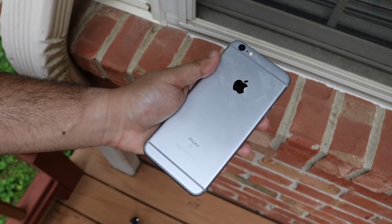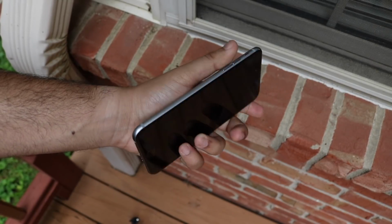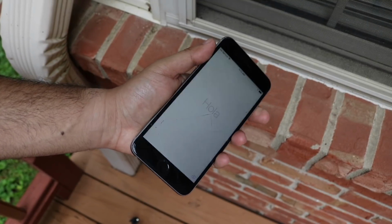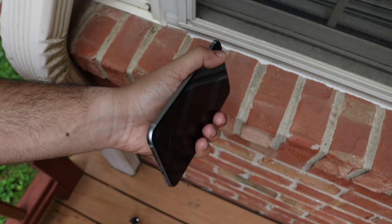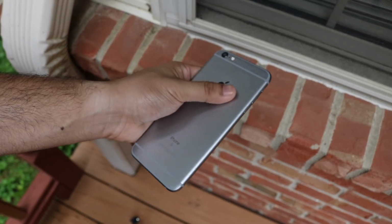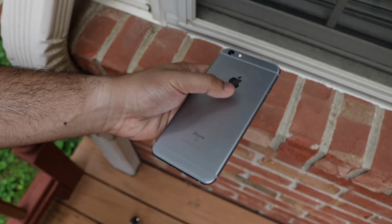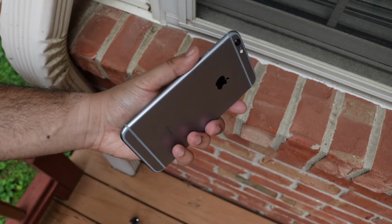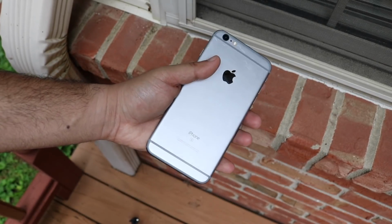Now, one really big advantage of just the front of the iPhone 7 is that the top earpiece is actually a speaker too. So if you're consuming a lot of media, watching a lot of videos and stuff, having that type of stereo effect would really enhance your media experience. But the iPhone 6s Plus does not have that, it just has a single facing speaker on the bottom, which isn't horrible, but it's not really comparable to the iPhone 7, I'll say.